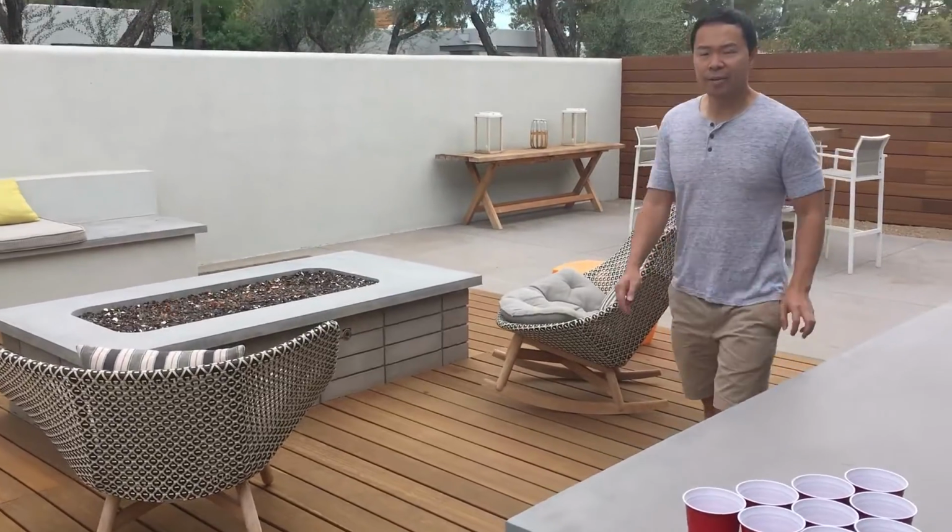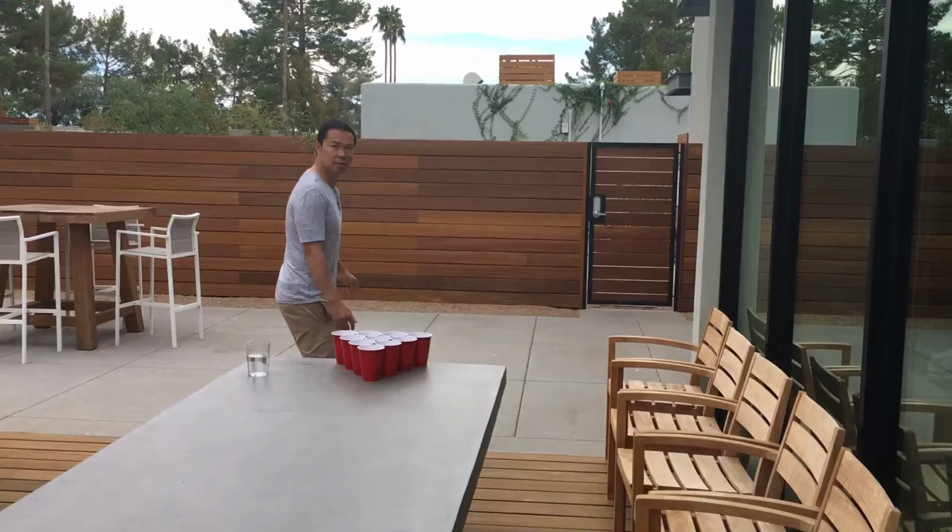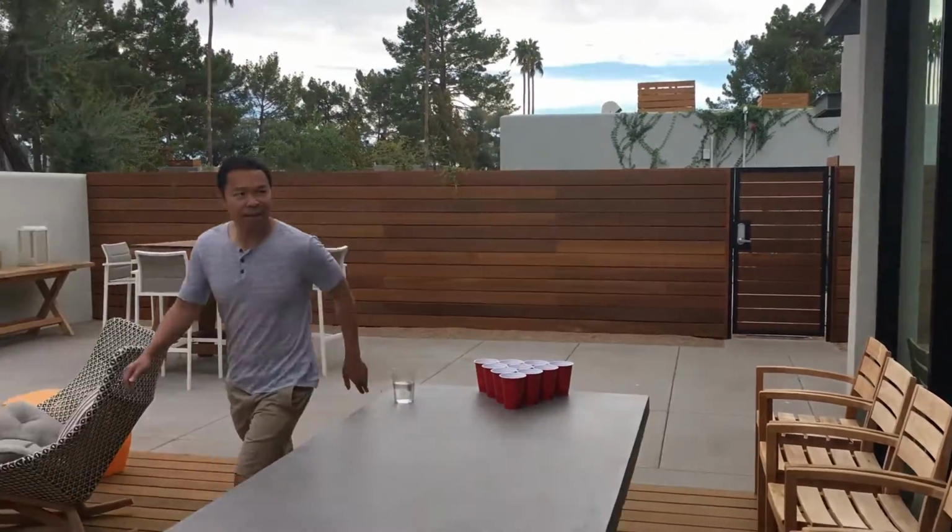The outdoor patio has its own little fireplace. You can come back around here. Just come back in here, I'll show you the other master bedroom.